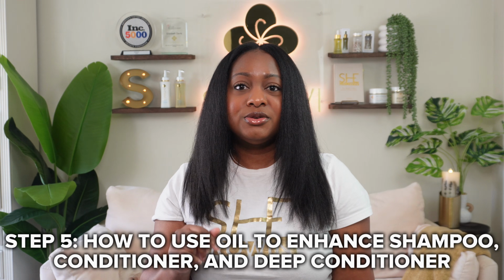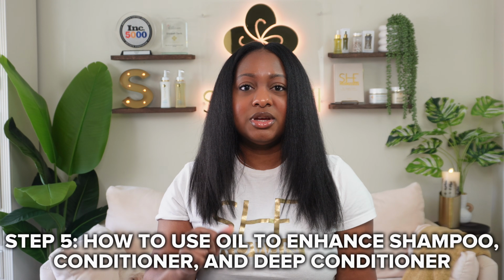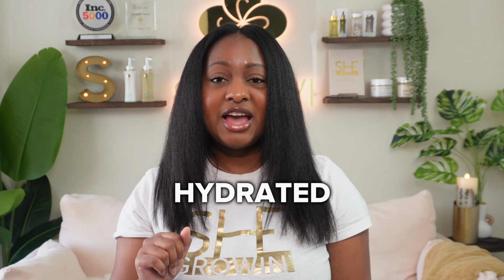Step 5. How to use oil to enhance your shampoo, conditioner, and deep conditioner. Adding oil is an easy way to take your shampoo and conditioner and deep conditioner to the next level using the Shampoo Iconic Hair and Scalp Elixir. This simple addition can help your hair stay hydrated, nourished, and protected from root to tip.